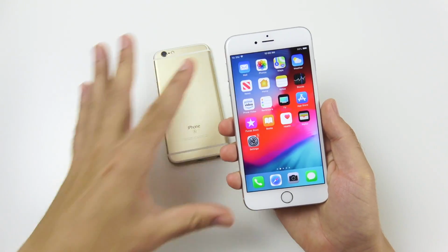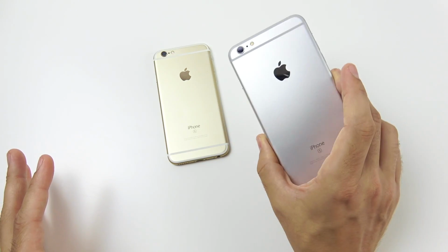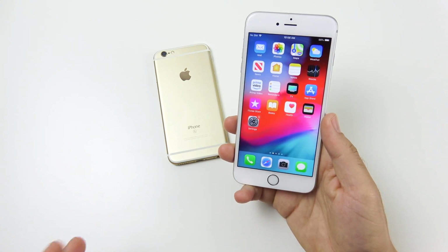And again, with this one, you're not going to get a lot of resale value out of it, and the A9 CPU shouldn't be supported much longer, maybe a couple more years, but it's not going to go 3-4 years.